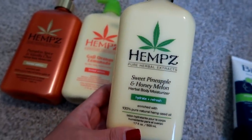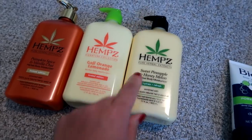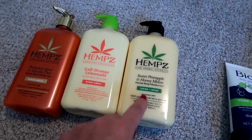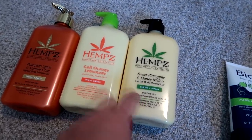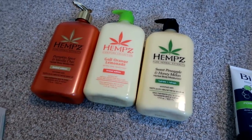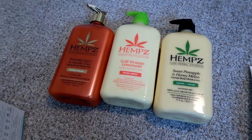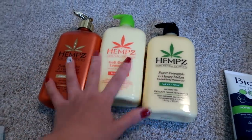And then this one I saw over the summer as well. It's the Sweet Pineapple and Honey Melon. It's not a limited edition, but I'm really excited for this. I actually tried a sample of this over the summer, and I really liked the scent. So all these were $13.80, they're normally $23. Again, sometimes they'll do buy one, get one half off, or a certain percentage off, but I was really happy to get all these.